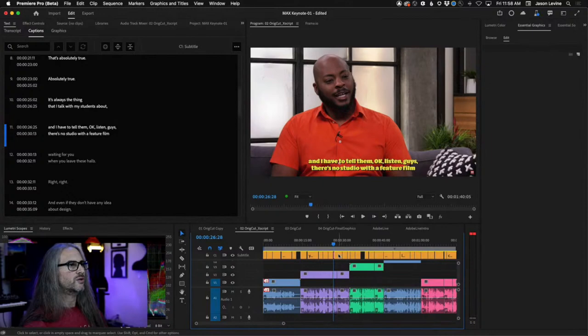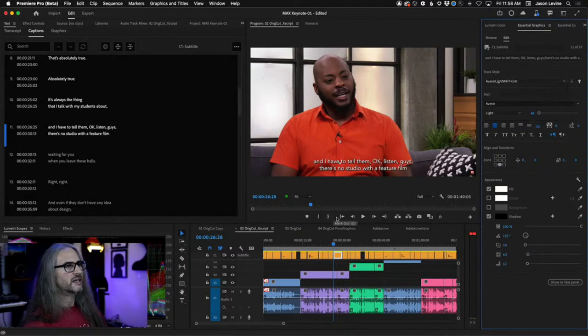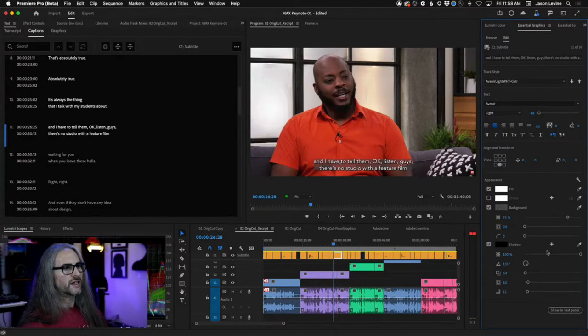Okay, if we want to further modify that with a different style, I can come over here using Avenir Light, go to sort of classic looking captions. If we wanted to add that sort of black box behind them, we can do that as well. Okay, so something like this.